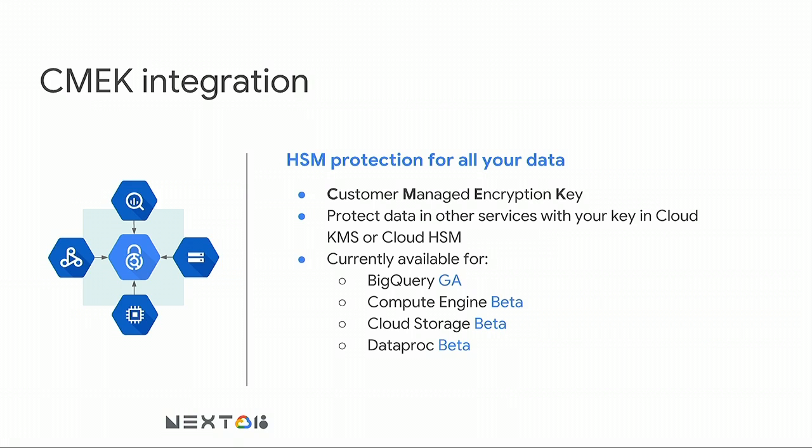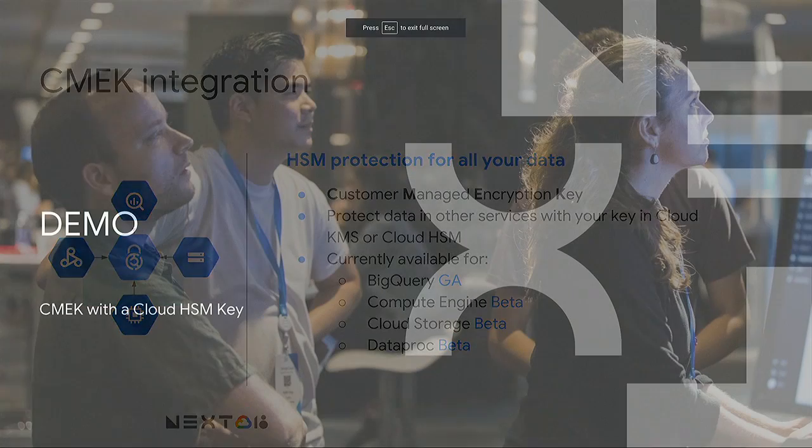And right now, what you can do is that you can actually put data in BigQuery, for example, which is already GA, and you'll be able to actually associate the encryption key that ultimately protects the data in Cloud KMS, and consequently, since Cloud KMS is integrated with Cloud HSM, in a Cloud HSM key. And it's available not only for BigQuery, but also for Compute Engine, which is in beta, also for Cloud Storage and Dataproc.